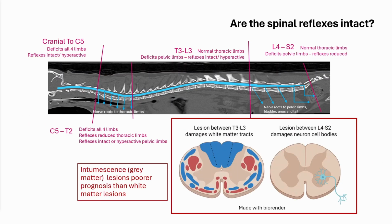Why is this important? Well, from a prognostic point of view, intumescence lesions, so this region here, the grey matter that is going to the nerve roots, the grey matter that's going to the nerve roots here.